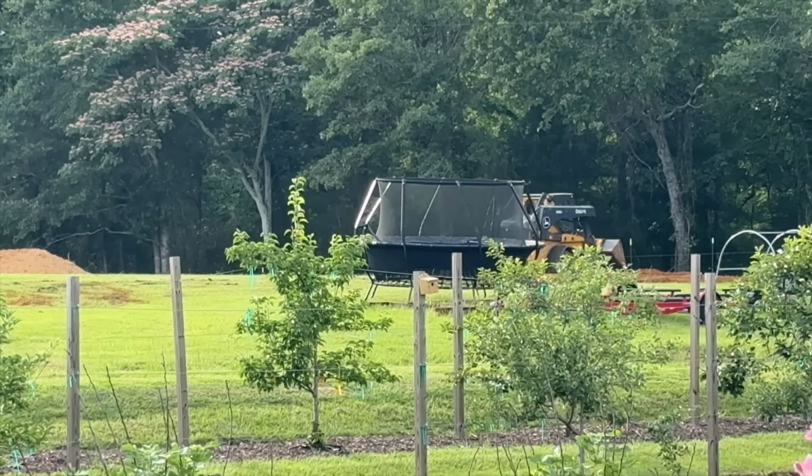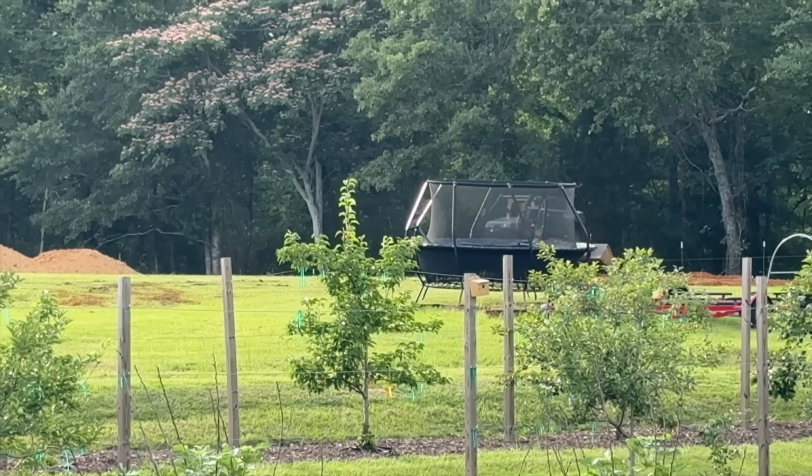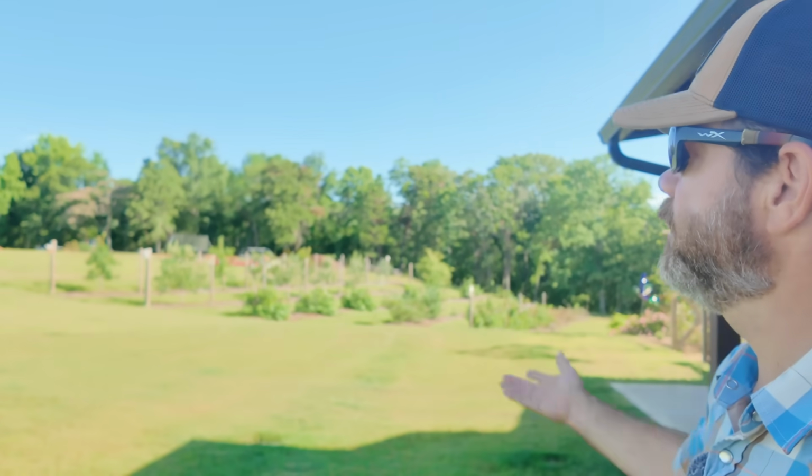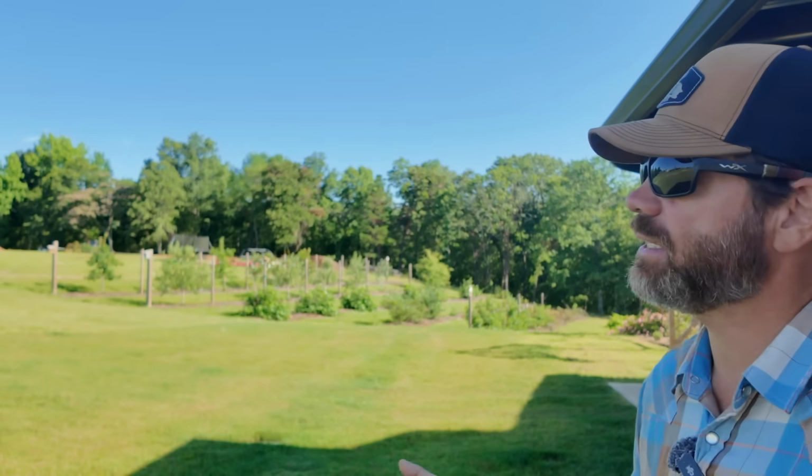You can probably hear it. You can hear the construction going on, which means Brant the builder's here and he's getting started on the horse barn slash shop here for the farm, and I cannot be more excited about this. So most of y'all know that we were planning on building this here horse barn slash shop several months ago.